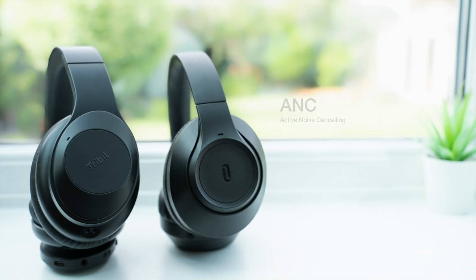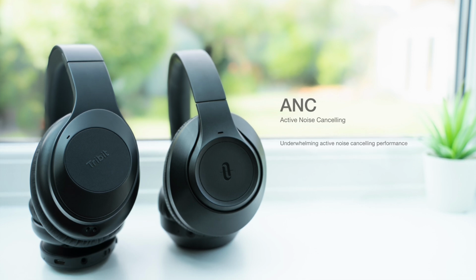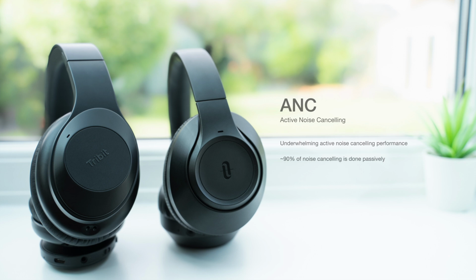So now getting into the active noise cancelling, the performance is very similar between these headphones, which makes it a bit easier to explain how well this works. If I'm being completely honest though, I really struggle to notice the difference when I turn noise cancelling on. Almost all of blocking the outside noise is done passively, and the ANC technology in these headphones is just nowhere near the quality of the higher end options.